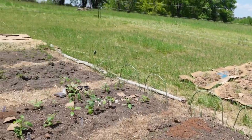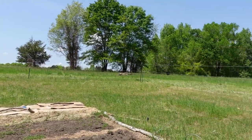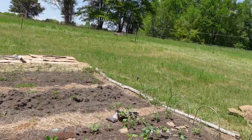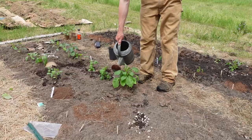Fine. And then I'm gonna go plant those last three dahlias we have. I gotta kinda straighten out that bed a little bit, but almost done with planting. And then I gotta get these guys some water. It's looking rather dry.